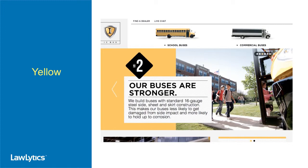Shades of yellow are visually unappealing because they lose cheerfulness and can become dingy looking. For example, dull yellow can feel like decay or sickness. This slide on the screen is from the homepage of IC Bus. They're the largest manufacturer of school buses, and we always associate yellow buses with schools.